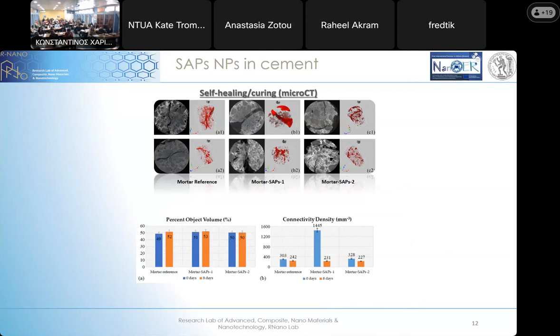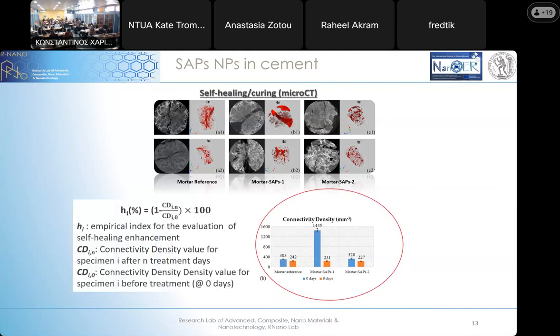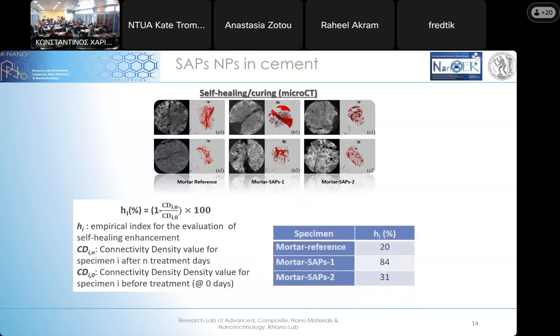The second level of the assessment of the self-healing capacity concerns the deduction of some parameters, the percent object volume and the connectivity density, that were deduced from the 3D imaging of the specimens via mathematical algorithms using the micro-CT. We chose the connectivity density as a more sensitive architectural parameter of the structure of the cementitious composites. Namely, the reduction of the connectivity density value correlates to the progress of the self-healing of the cracks. So an empirical index was drawn in order to have a qualitative assessment of the progress of the self-healing.